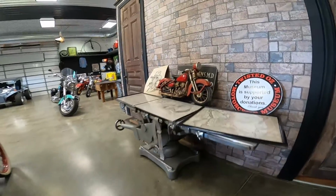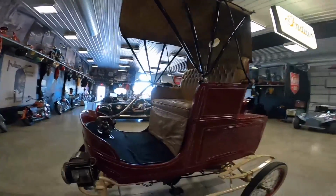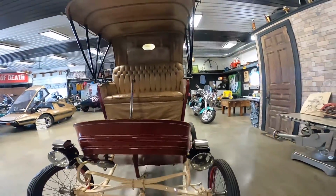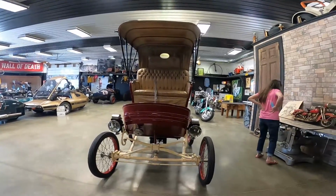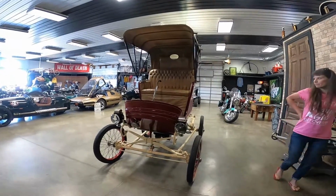Holy cow. Okay. What do we got here? This is a 1901 steam car. And it does run and drive. We had a car show here a few years ago. We fired it up. We were giving rides. One batch of coals, two tanks of water, ran all day long, ran about 30, 35 miles an hour.